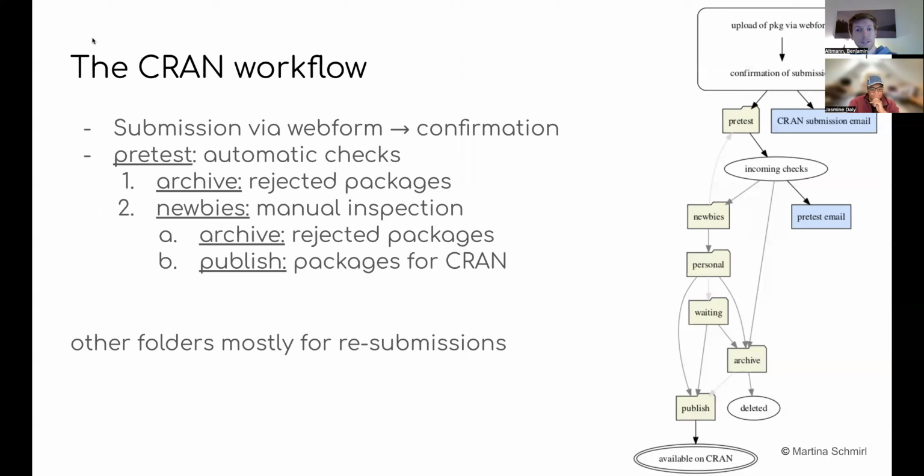Yeah, and that's where my expertise as a CRAN member comes in, because I've been working on the CRAN team for about two years now. I think we just start if we go over the CRAN workflow and what happens to a package when submitted to CRAN. So the first step is a submission via the web form.